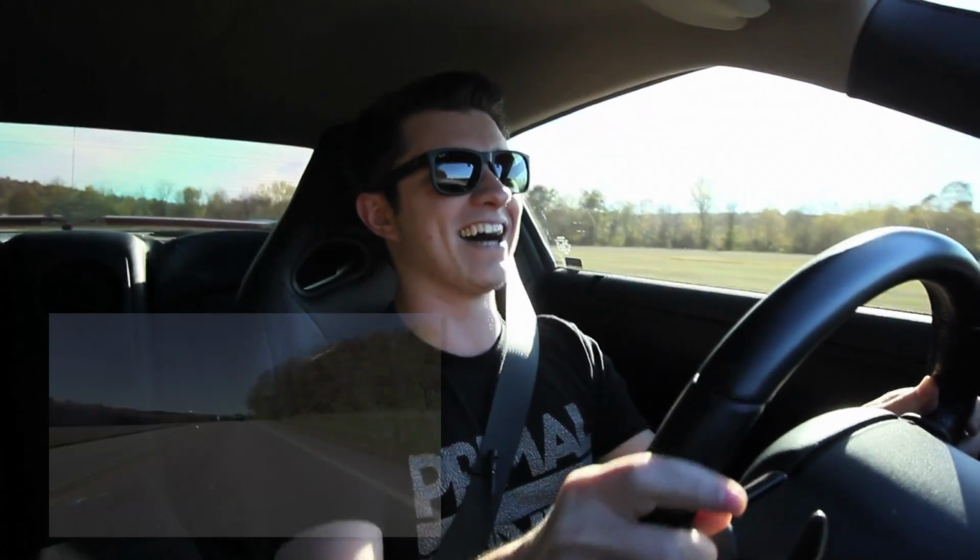Oh man, it's like a giant, overpowered all-wheel drive go-kart is what this thing feels like. It's a little squeamish around corners going really, really fast, but it's definitely a manageable squeamish. It's not something that just frightens you. It's kind of the car feeding back and saying, oh, hold on, we got this.